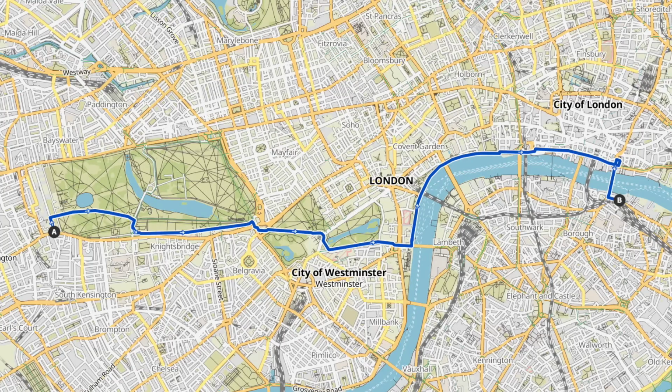We're there. We did Kensington to London Bridge. It's quicker than getting the tube, certainly. Quicker than getting the tube or a bus. It's probably the best way to do it.